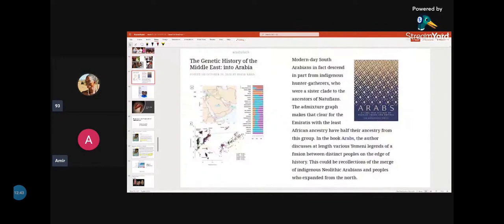The genetic history of the Middle East into Arabia, right? This is from last year by Razib Khan. Modern day South Arabians, in fact, descend in part from indigenous hunter-gatherers who were sister clade to the ancestor of the Natufians. The admixture graph makes clear that the Emiratis with the least African ancestry have half their ancestry from this group. Okay, so.